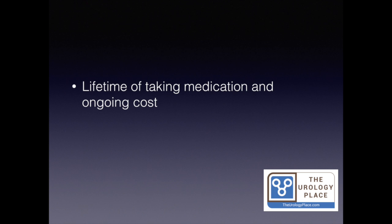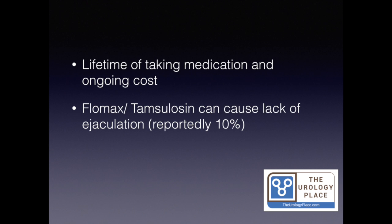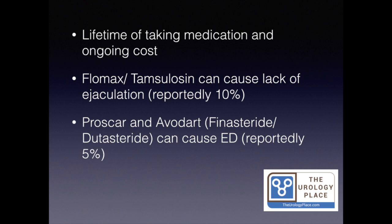Now, medications can represent a cost for patients. You have to continue taking them for life, and medications can have side effects. Tamsulosin or Flomax can cause problems with ejaculation. Finasteride and Avodart also can cause problems with erectile dysfunction in a small percentage of patients, but it's something that you can see, and I have seen as a urologist.